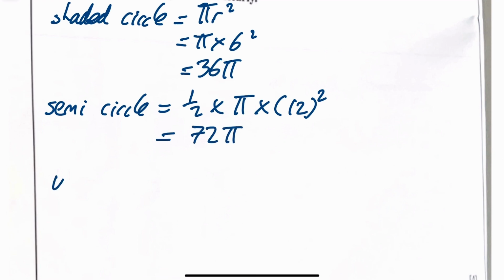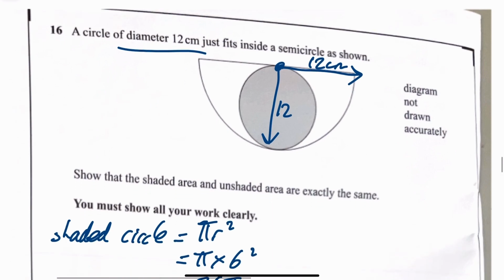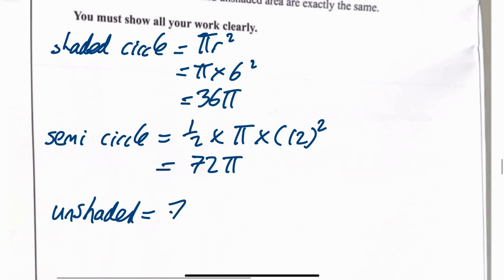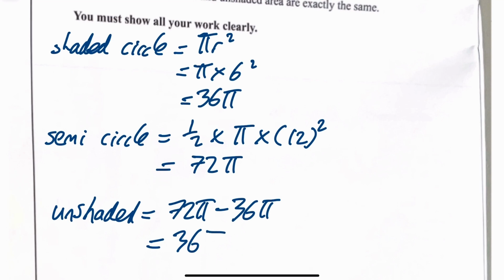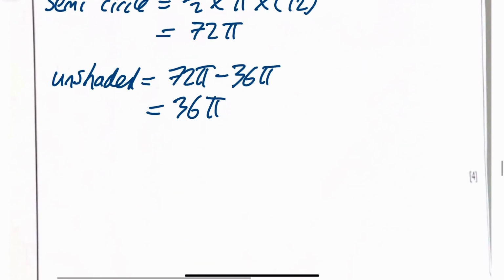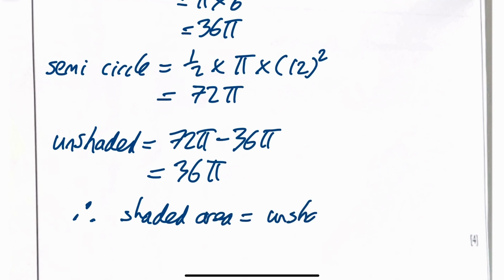So the unshaded area, let's just look back at that again. The unshaded area is going to be the whole semicircle minus the circle. So it's going to be 72 pi minus 36 pi, which works out to be 36 pi. And it said in the question, show that the shaded area and unshaded area are exactly the same. So just write that down so that you understand it. Therefore, shaded area equals unshaded area. Done.